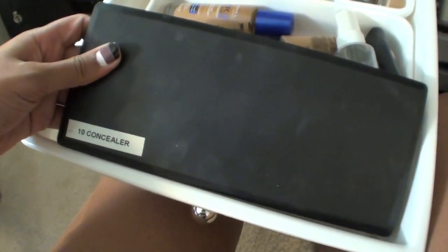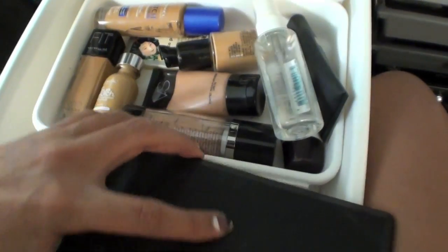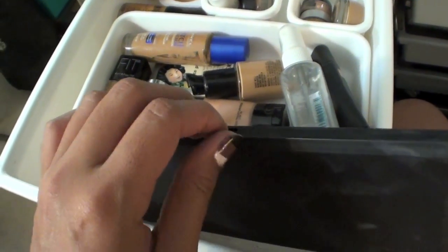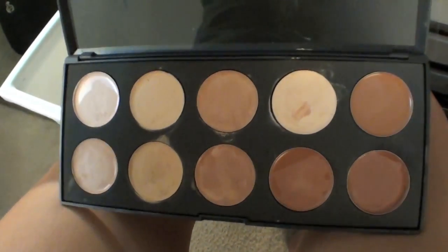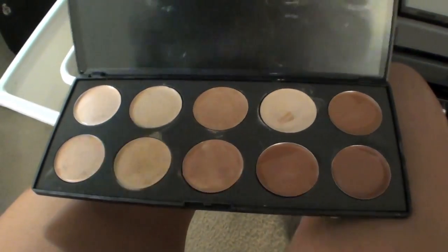And then in the front of here I have a 10 concealer palette, which you guys have probably seen before. This is so difficult to do one-handed. But yeah, that's what it looks like. It's pretty messy. I don't know why I have that, but I do.